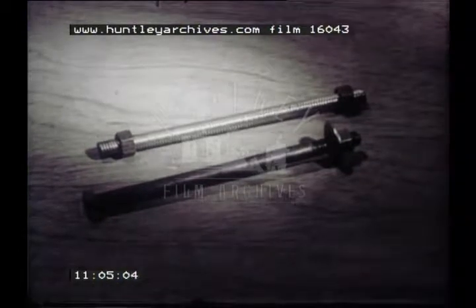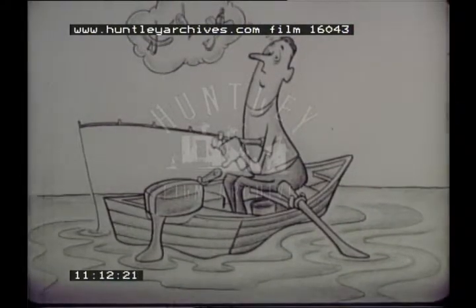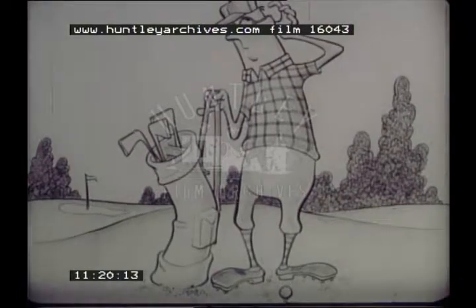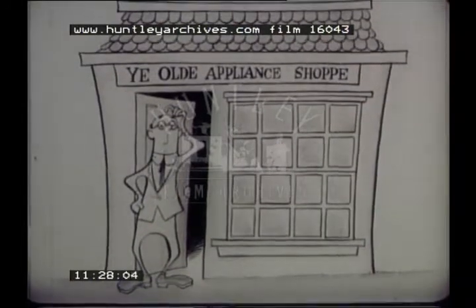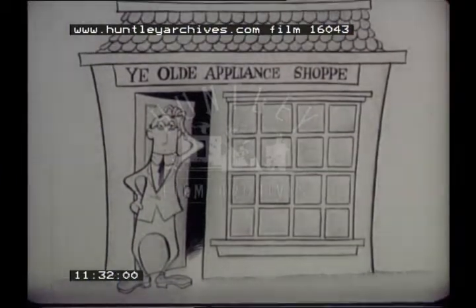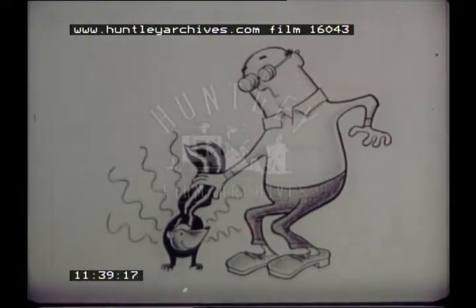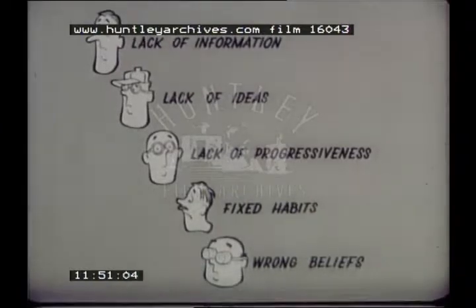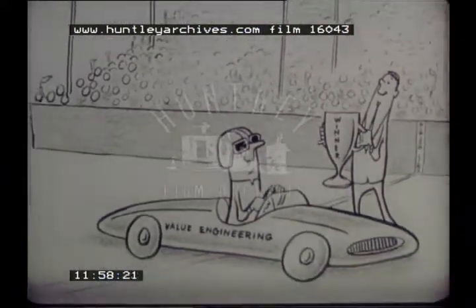Now let's see how unnecessary costs get into a product. In most cases, the human factor is responsible. In some cases, it's lack of information, like the fisherman who doesn't know what kind of bait to use. In others, it's lack of ideas, like the golfer without enough clubs for all situations. Or lack of progressiveness, like the man who says, "If it was good enough for my father, it's good enough for me." Or lack of flexibility, doing things the same way, time after time. And finally, hanging on to wrong beliefs until the rude awakening. These, then, are some of the human factors that create unnecessary product costs and that must be overcome. And when they are overcome, everyone benefits, and the cheering is loud and long.